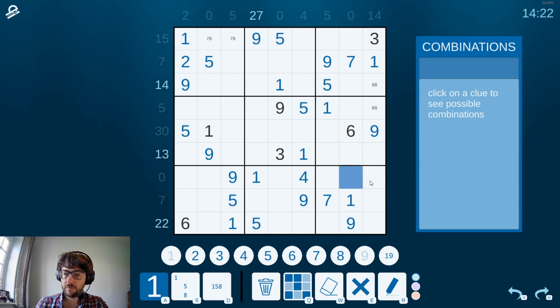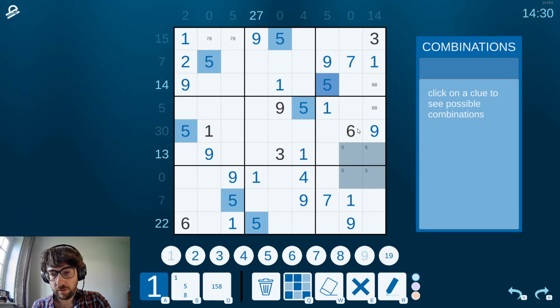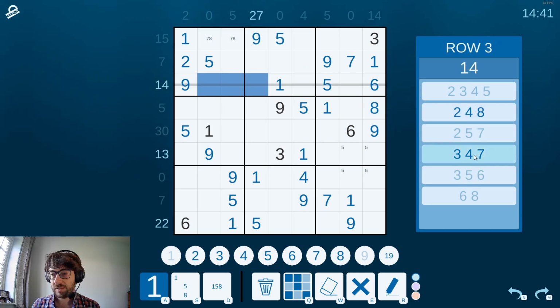Can I finish 5s? Ooh, can't quite finish 5s. I get them to this classic 2 left, but in an X-wing, so it's not very useful. That's 6. That can't be a 6. You fool! Okay, that's helpful because now this 14 cannot have a 6. Yeah, could never have a 6. That's great. Never mind.